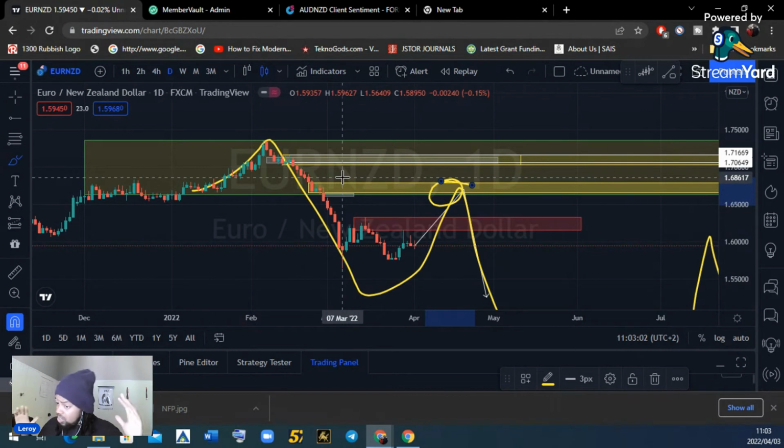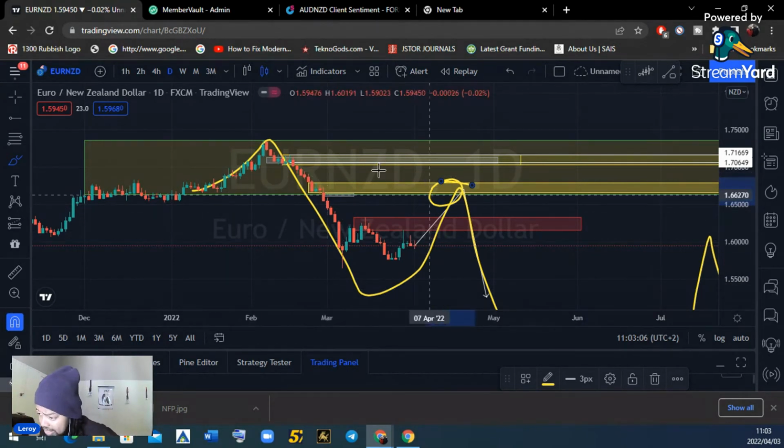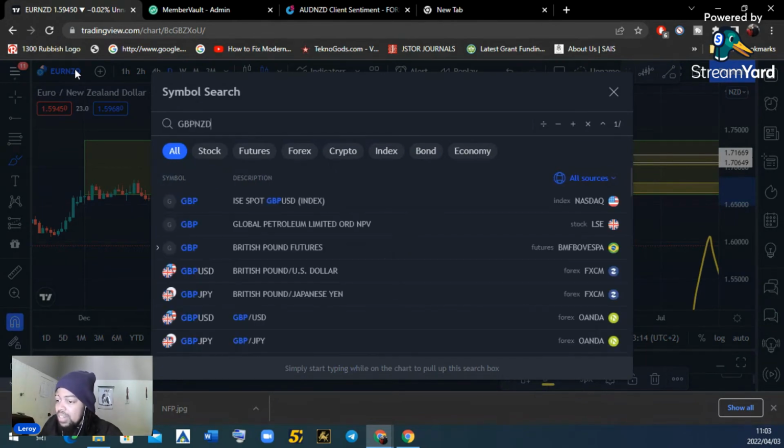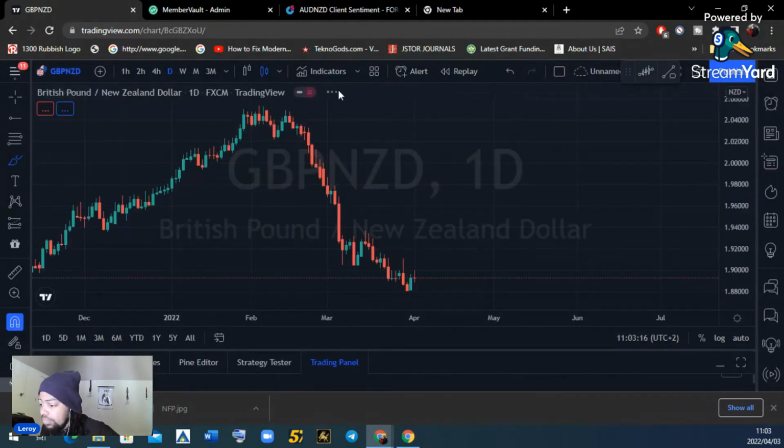That supply is in confluence with the weekly and daily supply, right? So EURNZD, I'm going to wait there. There's nothing more to say about this chart. It's beautiful, it's simple, it's clean. Pound NZD next.